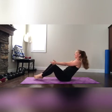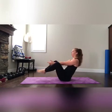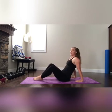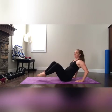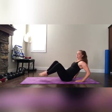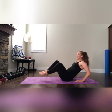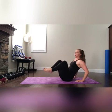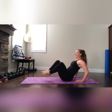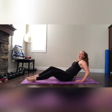Breathe out as you pull those knees in. Okay, if that's too much, plant your hands behind you. Okay, keep those knees pulling out wide. Awesome, for a little bit of support, and then low back. 10 seconds. Okay, pump them out. You got it. Go for it. 3, 2, 1.